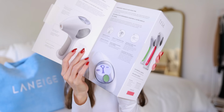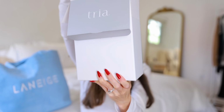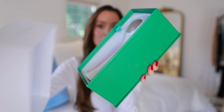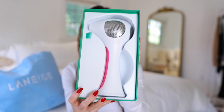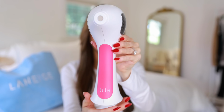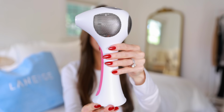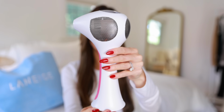Laser technology for permanent results. It's an at-home laser hair removal device, which I have tried one of these years and years ago. I think the technology has gotten so much better. It sounds like it does work, but you have to be consistent. You start to see results after the first month, which is 2 treatments. You do a treatment every other week. Full results in around 3 months.